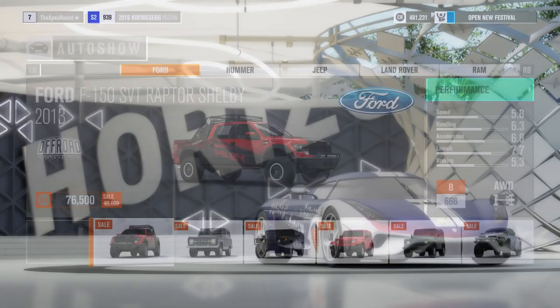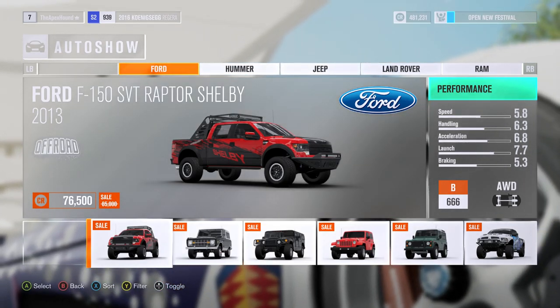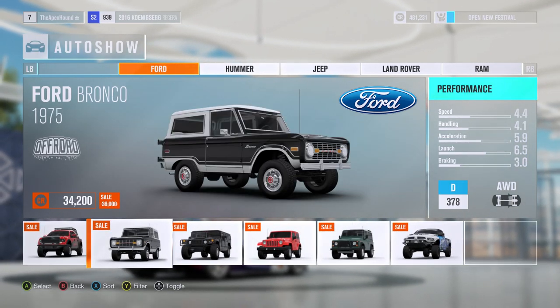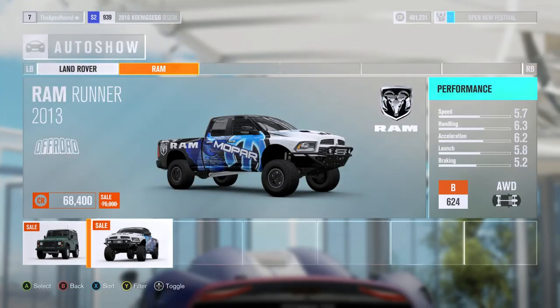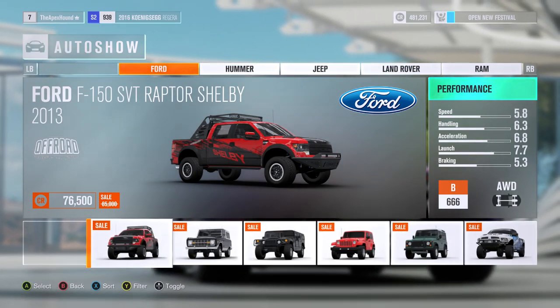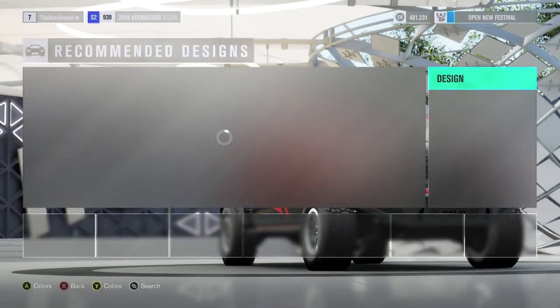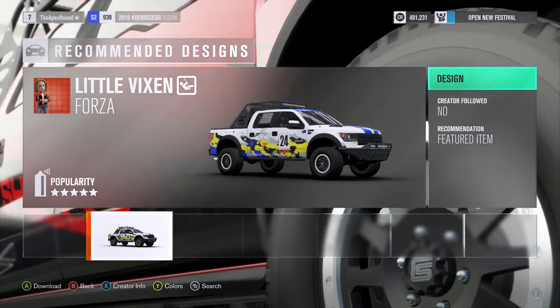Okay, we got stage 3 now. Ooh, we got a new car incoming. Here, let's have a look. Ford Bronco. Raptor Shelby is pretty sick. I like that. Hummer. Oh, or the Ram Runner. That's pretty nice. I think I'm actually gonna go with the Raptor Shelby. I think that just kind of appeals to me a little bit more than the rest of them. F-150. Let's do it. 76 grand. It's one of the most expensive ones there, but I don't know. I like it. It's kind of a cool design as well.